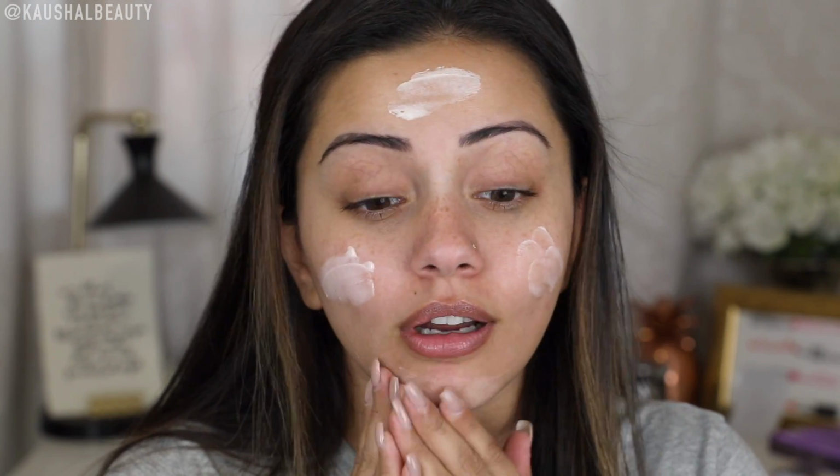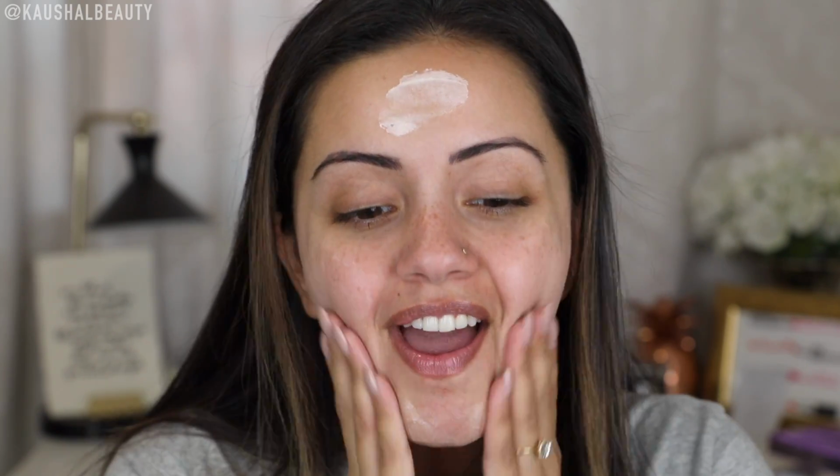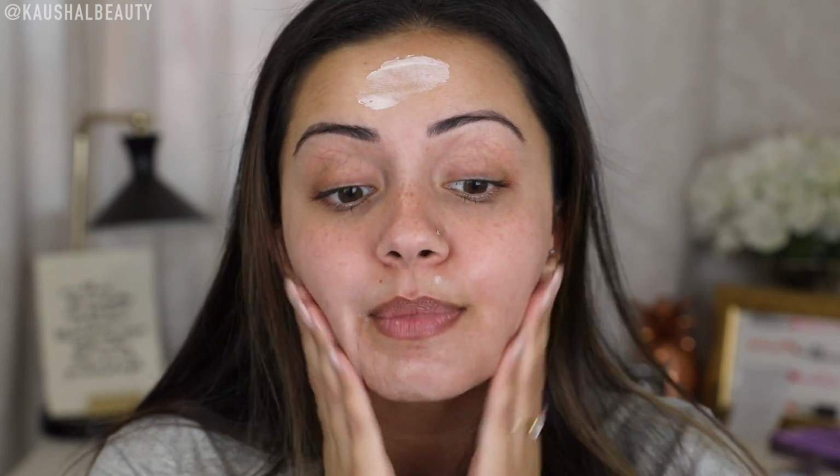Jumping straight in, I am starting off with primer. I'm using the Fenty primer. This has become one of my favorite primers. I love it because I feel like it's a moisturizer and primer in one. Two birds, one stone. Means I can be quick with this makeup look, especially because I've been wearing it so much. I feel like I've gotten so quick at it, but I just love the feeling of this. It's really lightweight as well. It's nothing too heavy.